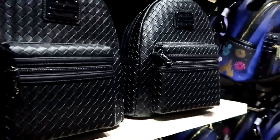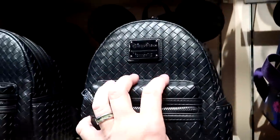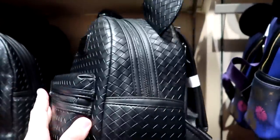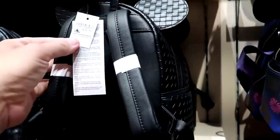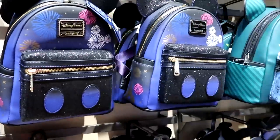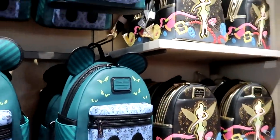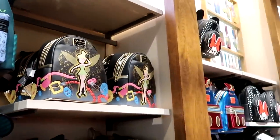And I do want to show this. A black leather one over here, which is really neat. It's actually like a woven pattern. You get the ears up there. This one is really fun as well. Let's see, $78. So lots and lots of different offerings that they have here at the World of Disney for Disney Parks Loungeflies. Now all the Loungefly bags are actually located in the back of the store.